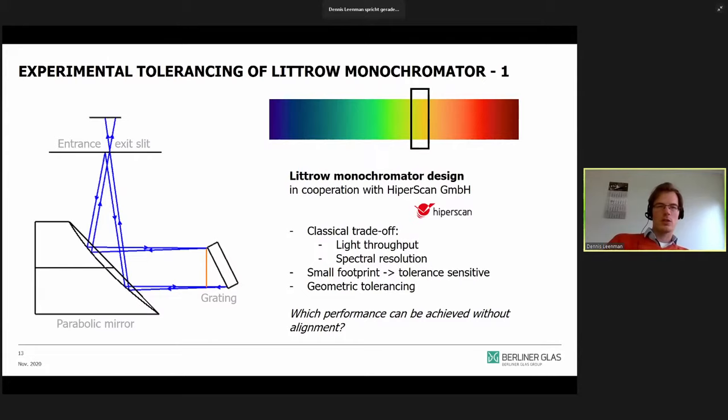And we consider a litho monochromator. This is a spectrometer mounting where the entrance and the exit slit are very close to each other. A spectrometer is a device which splits the incoming white light into the constituting spectrum according to wavelength. And this is usually done by means of a dispersion grating. The spectrum, as indicated on the slide, is imaged on the exit slit.